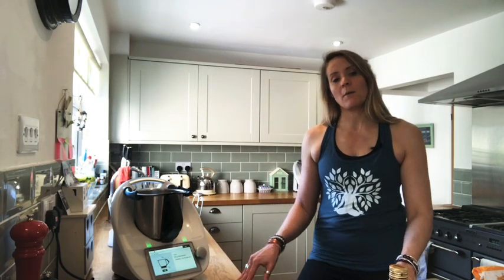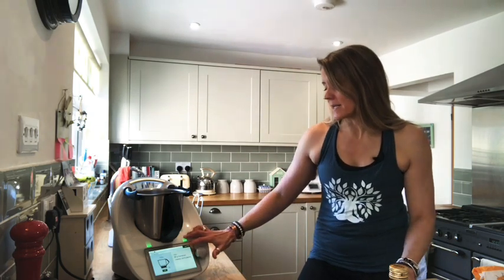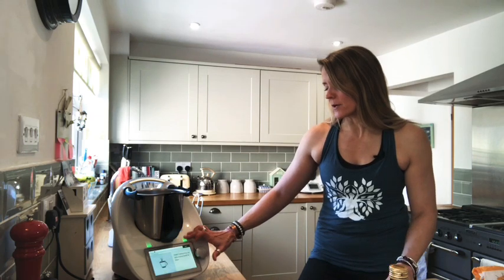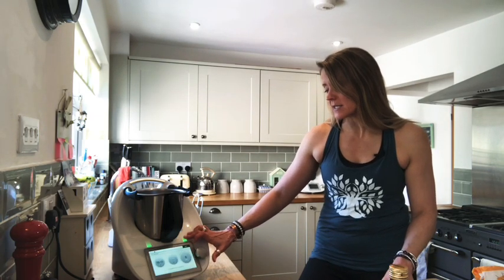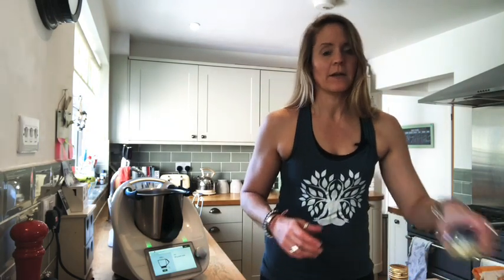This recipe requires Parmesan cheese. You put it in, you grate it. It's incredible how quickly it will grate the Parmesan, really amazing. So I'm just going to press next, because obviously we're not going to do that stage, and then head to the next stage, which is adding the pine nuts.